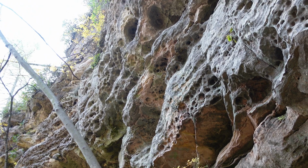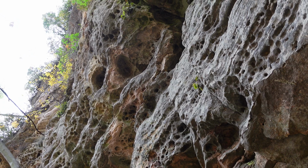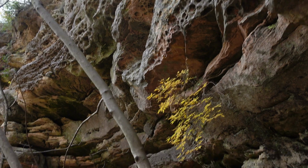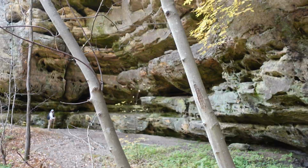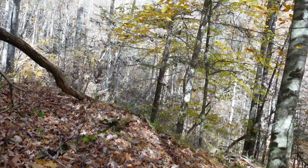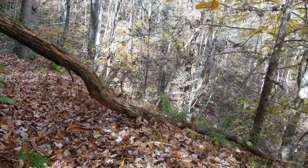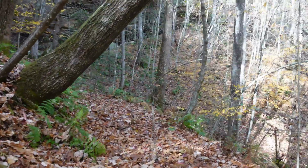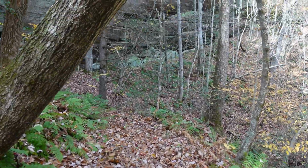One of the great things about going off trail, find some really good stuff. That is a big one. Of a really old road, we're walking back towards the bottom of Modge Crack. And second overlook, or second rock house.